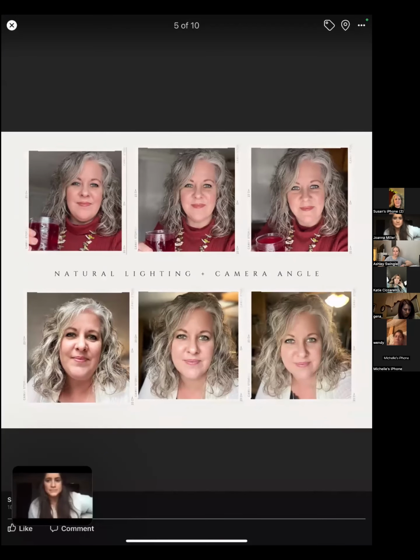The next one is not only natural lighting, but camera angle. And these are all the same. In the top left one, the camera is below my face, and so you see my double chin. If I saw that picture, I would be like, is that what I look like? I don't like that.